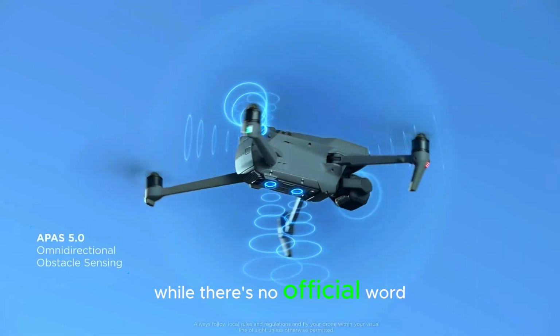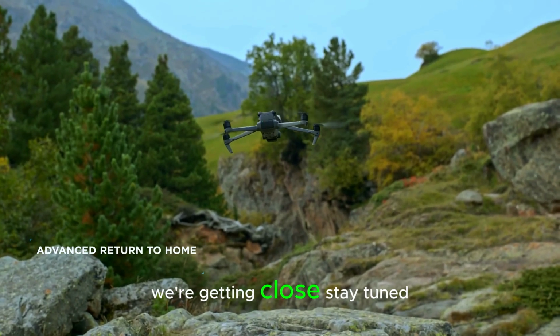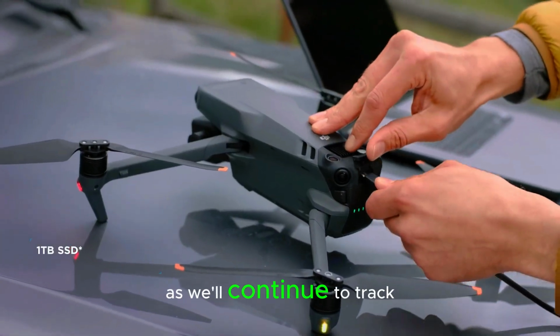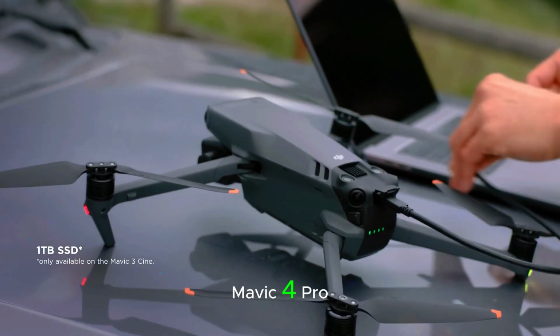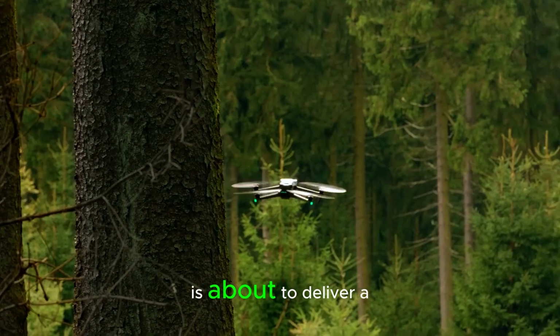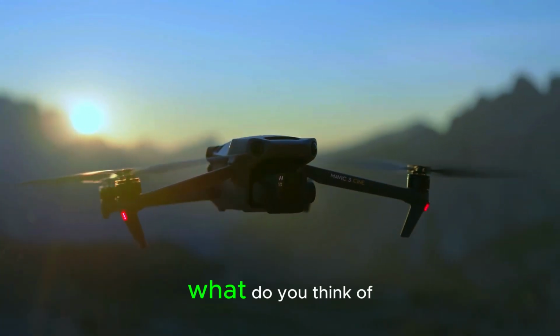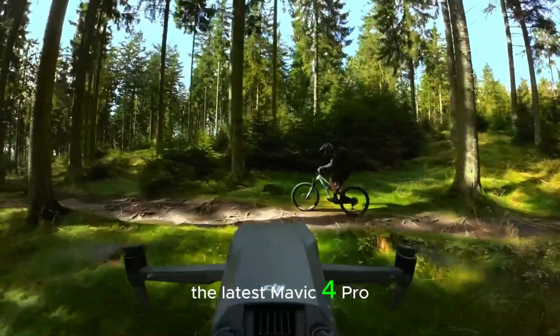While there's no official word on the launch date yet, the growing number of leaks suggests we're getting close. Stay tuned, as we'll continue to track any new updates on the Mavic 4 Pro. With these exciting features, it looks like DJI is about to deliver a serious upgrade for drone enthusiasts and professionals alike.